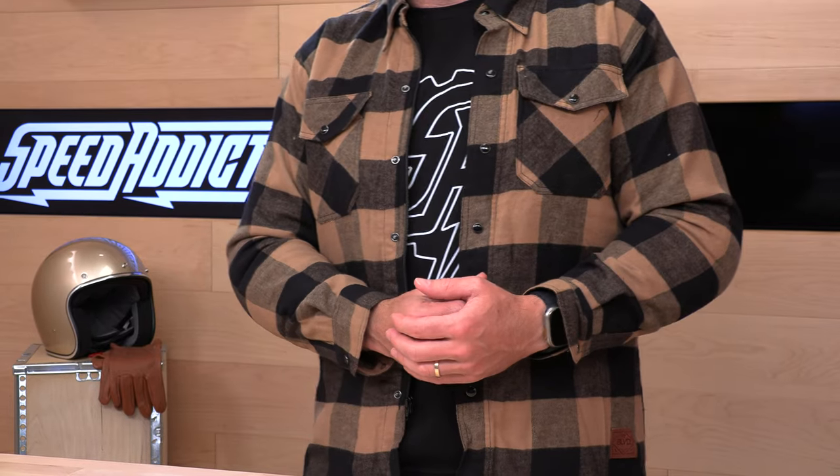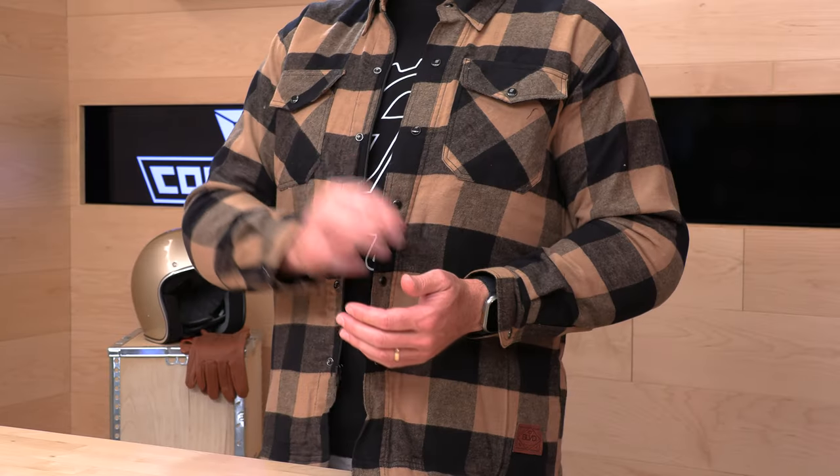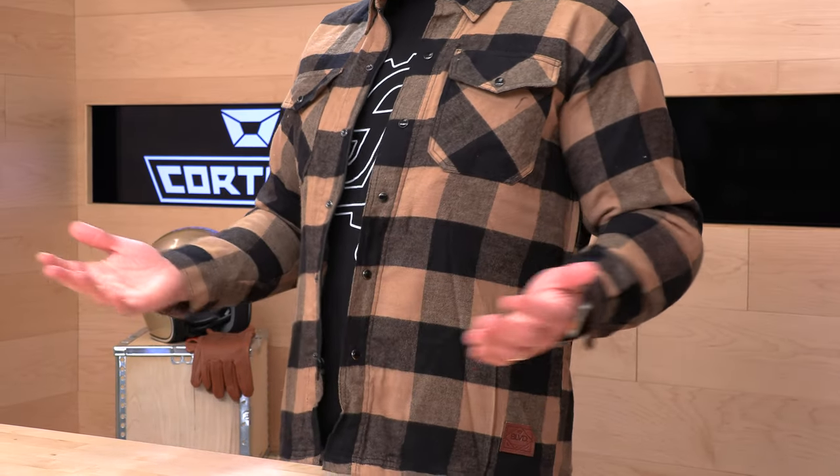You've got armor, you've got Kevlar in the elbows, pretty solid flannel. Just remember, don't just order a large because you normally order a large. Check the sizing chart, take a quick measurement, and it'll save you some time when you're trying to find one of these Cortech Bender flannels that will suit you best. Two-year warranty from Cortech, which is great. It's about a year longer than most of the brands at this price point when it comes to riding flannels. And that's all I got for you.